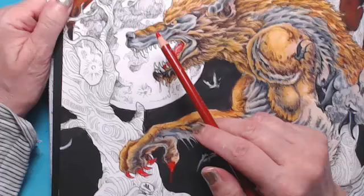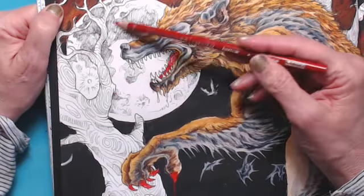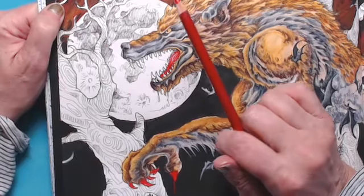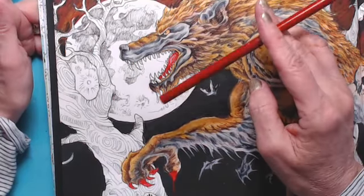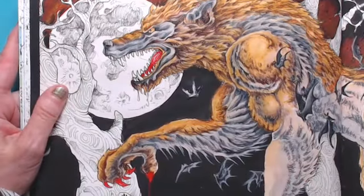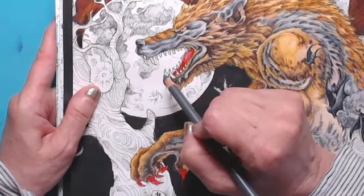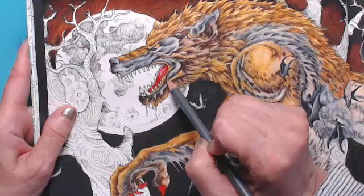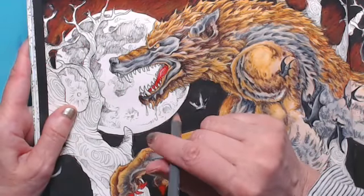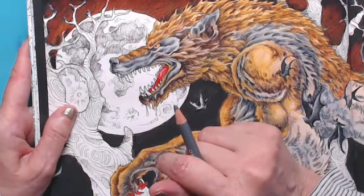Okay, so I have to decide. If I'm going to have a lot of red in the trees, then I don't want a red moon. I'm just thinking the moon. Maybe we should go with silver. Gray and silver? A silver moon? So if I'm going to go with silver, then I'll just go with some gray. But see, there's so much in his face. I don't want it to get lost. It's a tricky business, this color picking, isn't it?